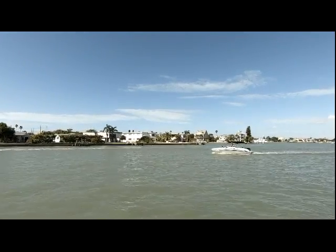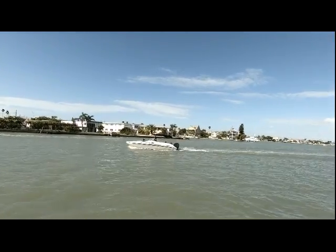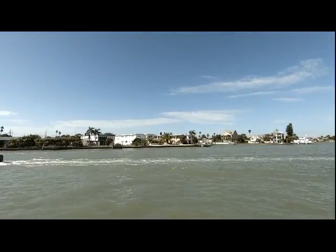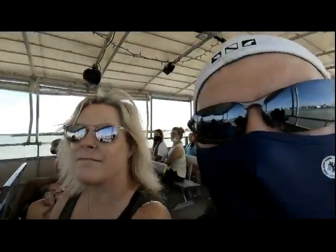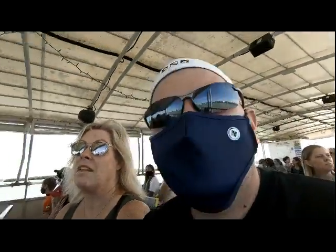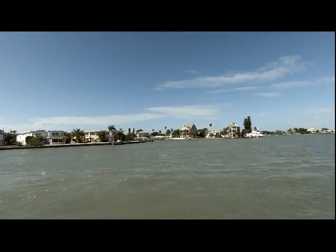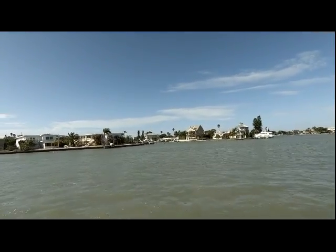Once we've spotted some of the dolphins, now move the boat over closer to them so you can get some photographs. This is a beautiful day. The body of water we just left back behind us that is called John's Pass. I'm sure most everybody knows.